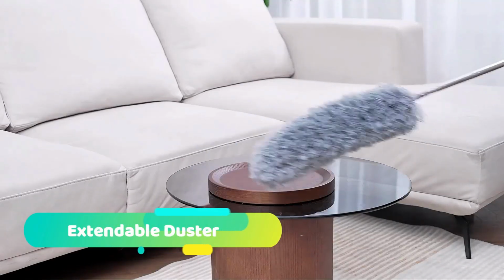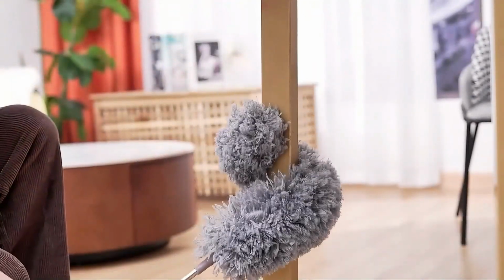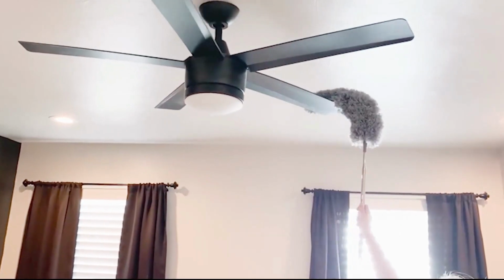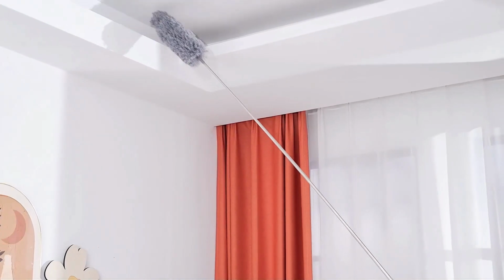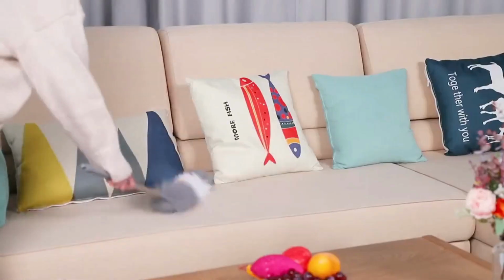Reach dust anywhere with the deluxe microfiber feather duster, featuring an extra-long 100-inch extendable pole. The bendable head easily cleans ceiling fans, high ceilings, blinds, furniture, and even cars. Its soft microfiber traps dust without scratching, making cleaning faster, safer, and more effective throughout your home.